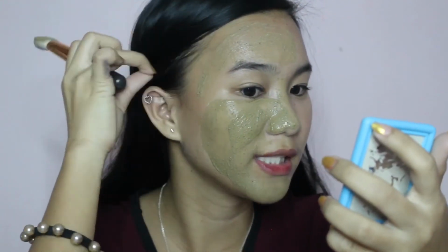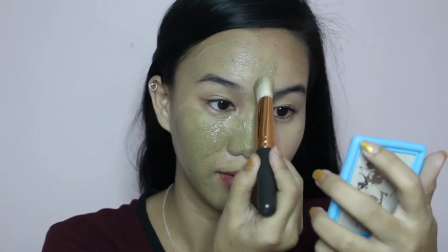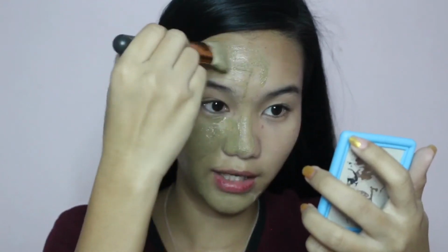Para siyang same vibes na scrub na nag-exfoliate.